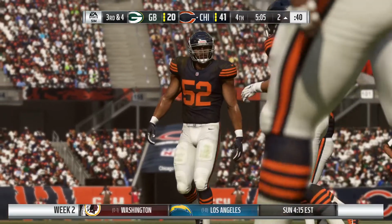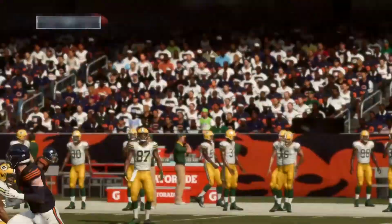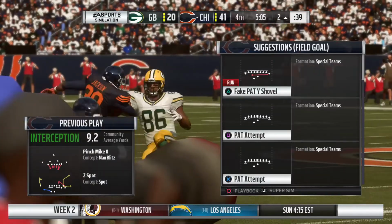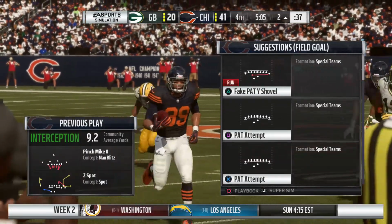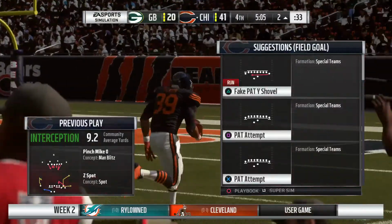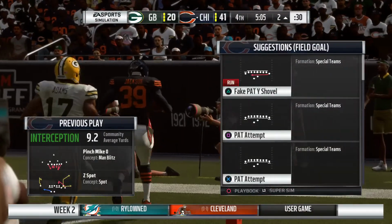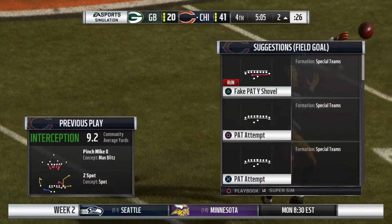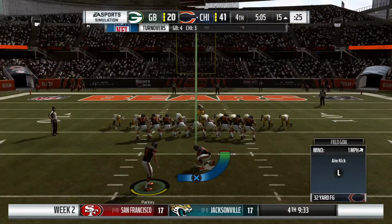Pretty much erase any hopes of a fourth quarter comeback. With emphasis, interception, return for touchdown. Door closed, locked, reinforced. Now lining up for the extra point.